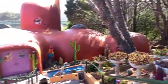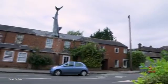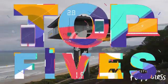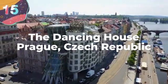Real estate developers build the most unusual and creative houses you've ever seen. Join me as we take a look at the top 15 coolest houses in the world. Number 15. The Dancing House, Prague, Czech Republic.